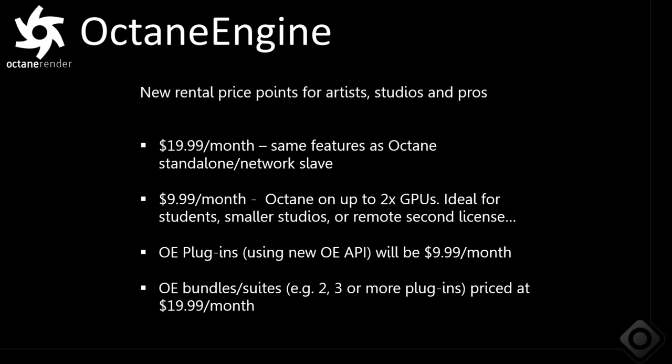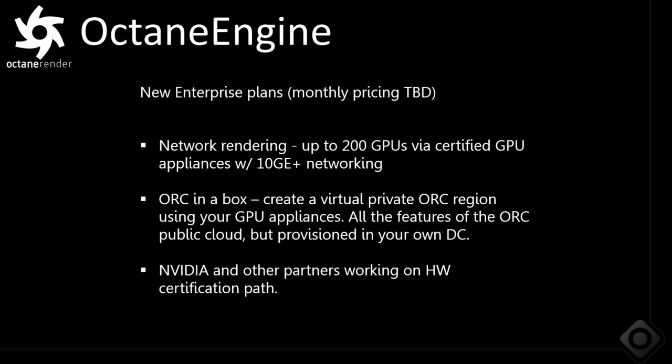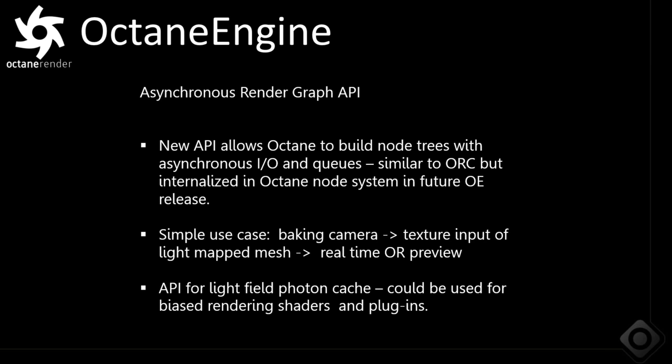We're also looking at doing different tier subscriptions. So you'll have a $9.99 per month subscription offering, which is great for students and maybe for a secondary license. There'll also be new plugins that will be designed around the subscription model and Octane Engine itself. Those will be $10 a month per plugin. And then we're also looking at bundles with 2 or 3 or more plugins at $19.99 each. We're also going to be targeting enterprise offerings that'll allow you to do up to 200 GPUs and also run your own private version of Orc.